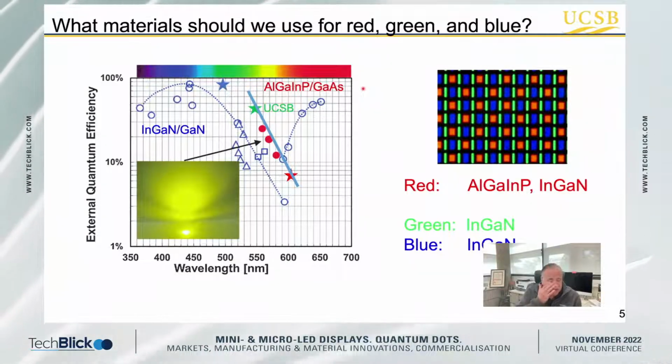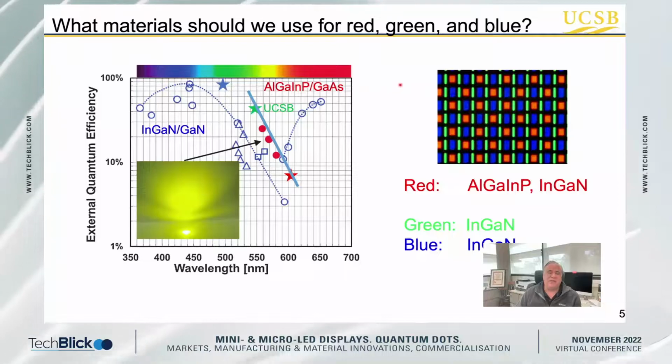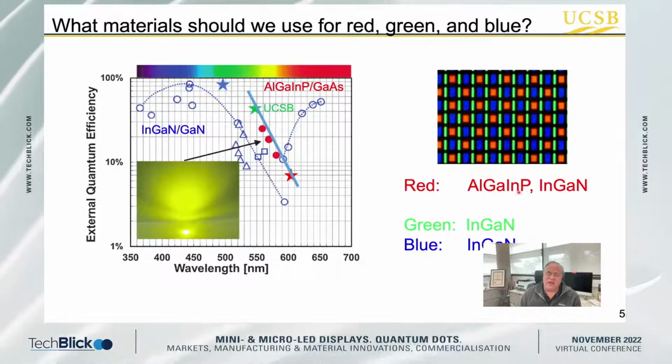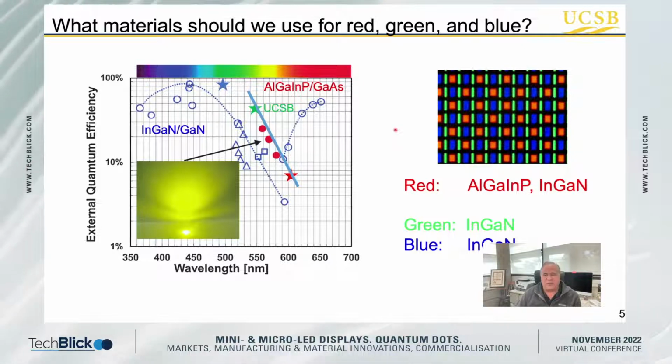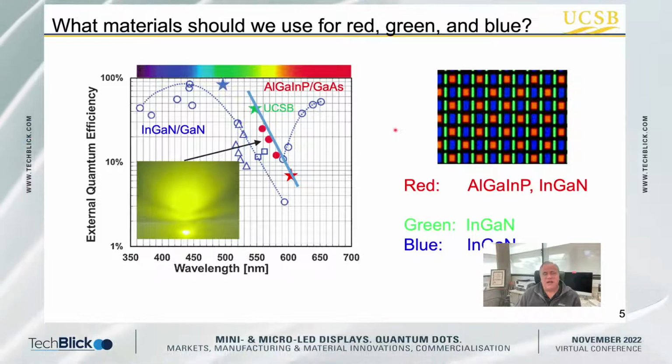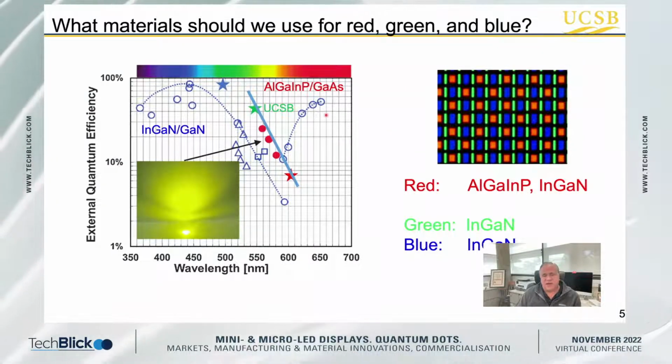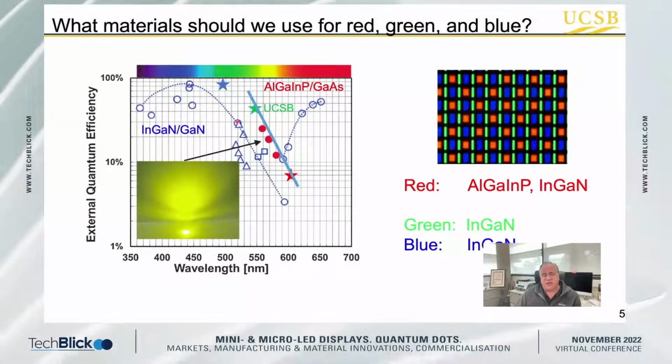There's been a lot of talk over the last 5 years about what materials we should use. I think first generation micro LEDs are going to use aluminum gallium indium phosphide for the red and indium gallium nitride for the green and blue. Of course, there are also other approaches using blue with quantum dots and color conversion, but most of those are sizes above 4 microns or so. So I'm tending to focus more on the smaller side. We were told by several of our industrial members that they would like us also to work on indium gallium nitride in the red. And so we've pushed that over the last few years.